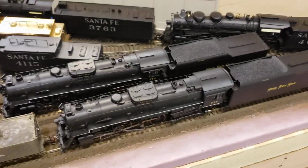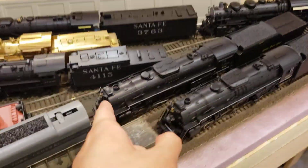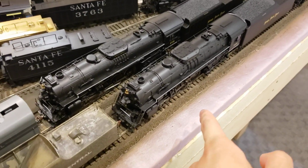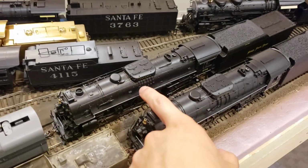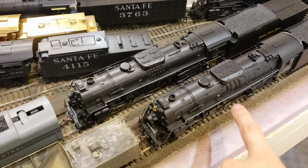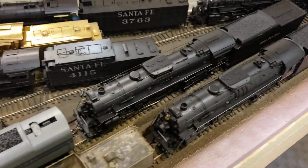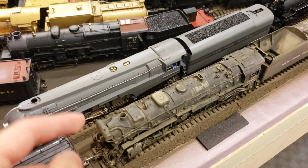Here we have two Proto 2000 Berkshires, both painted for Nickel Plate Road. One of them has a Mars Light, one doesn't. One came with QSSL, another one came without. I installed TCS WOW in it. This is the second run. This is the first run. You could tell by the number of sand domes. I think the first run they only made the as-built, and then later they made the modified version of the Berkshire. But in any case, here we have two very different engines.